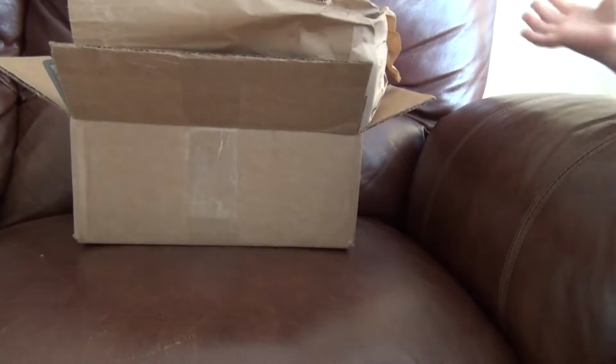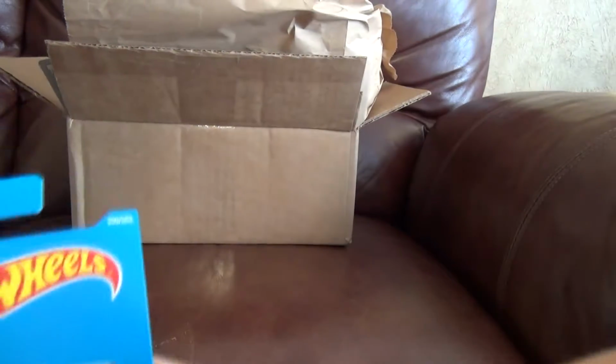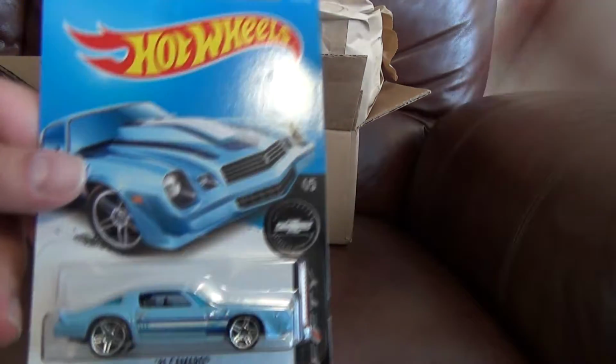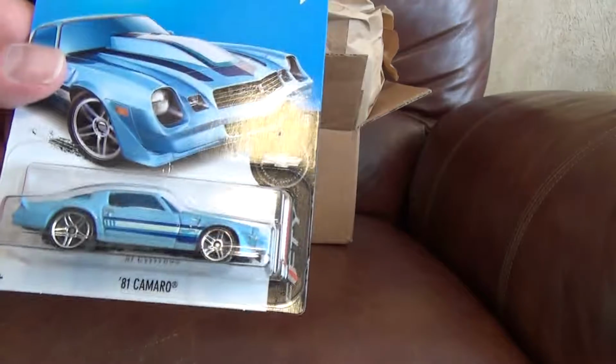Oh, okay. One at a time. Take them out one at a time, buddy. Whoa! Show the people on the camera. Ooh, look at that one. Whoa. An L case car. Look at that. 81 Camaro. We have a red one like that. Yeah. But I like this blue.